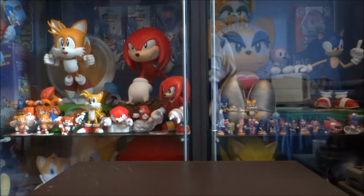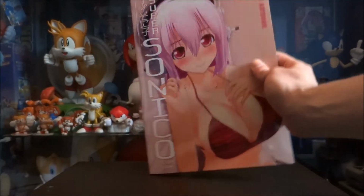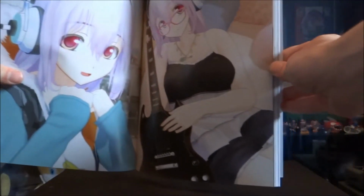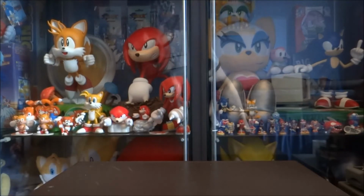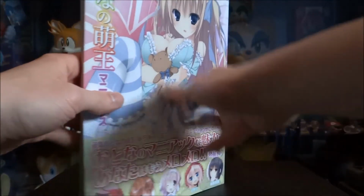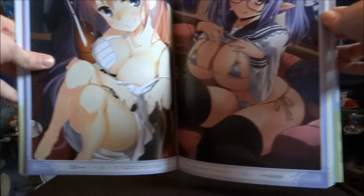Next I've got a couple of art books here. First of all we have a Supersonico book featuring all sorts of really high quality artwork in here. And we have another art book I picked up here with a little sleeve there featuring all sorts of artwork in there.